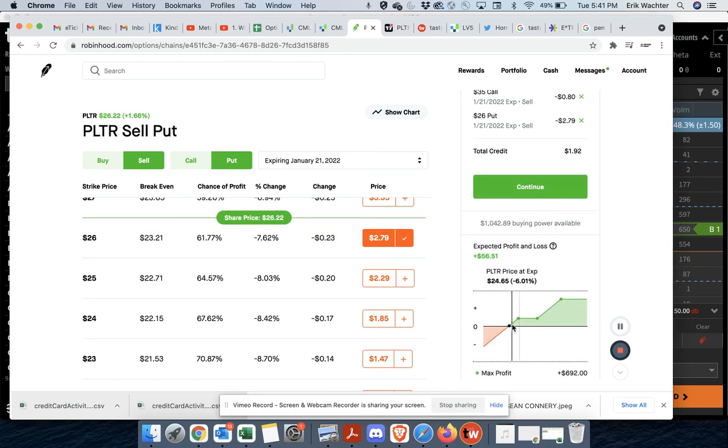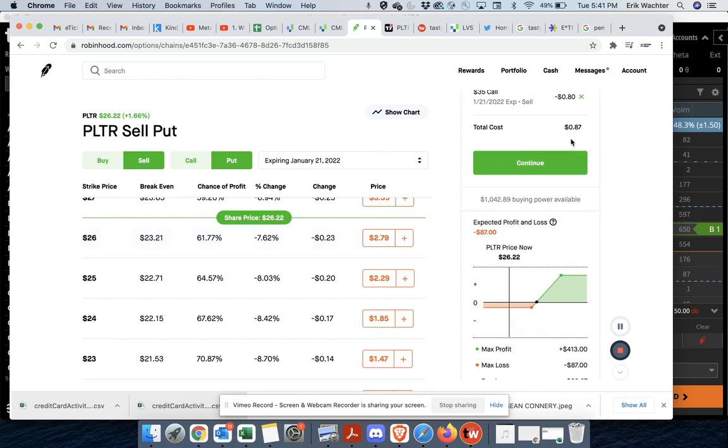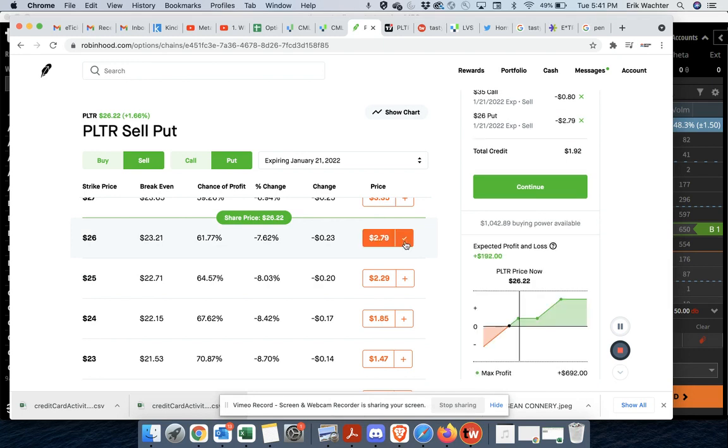When you sell a put, think of this as a credit. So we go from 87 cents as the debit, a net debit. This is a credit. So what's going to happen is when we put this all together, this total strategy is going to be a net credit. Boom, so now you see that changed to total credit. So now theta decay will be on our side.